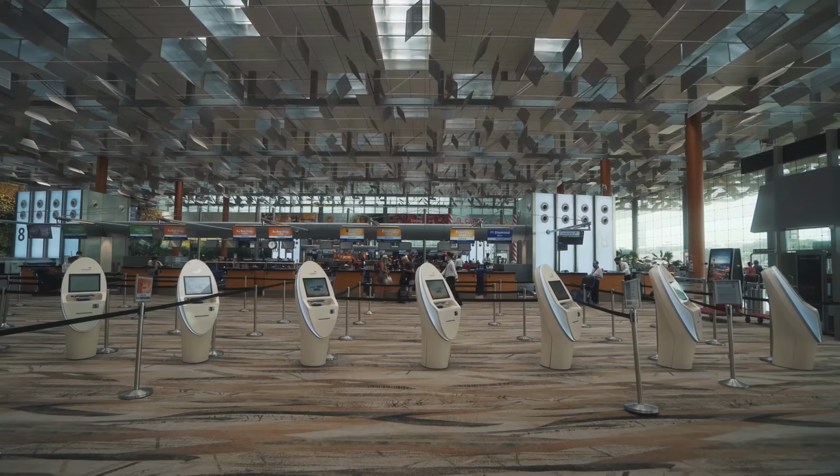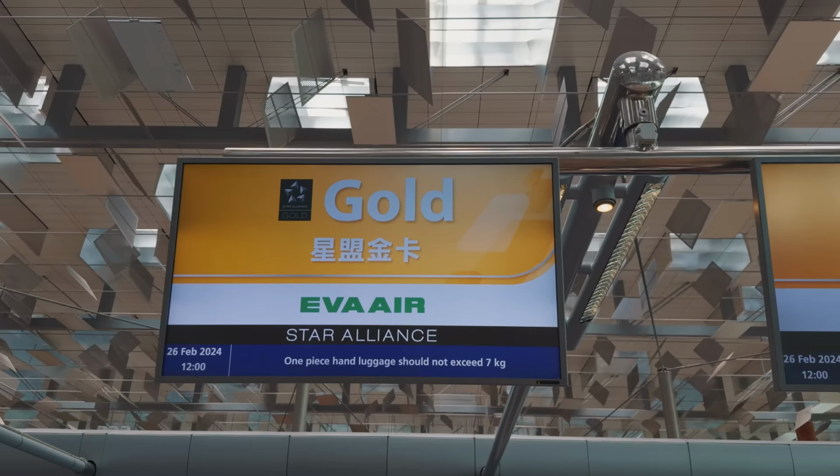There was no line at the check-in counters for any class of travel, so within a few minutes, we checked in our bags, got our boarding passes, and proceeded through immigration.